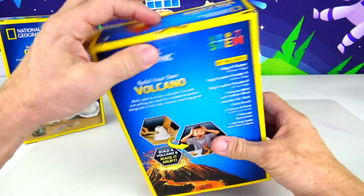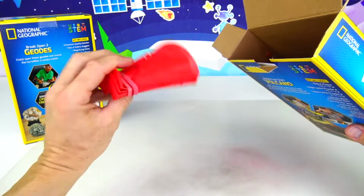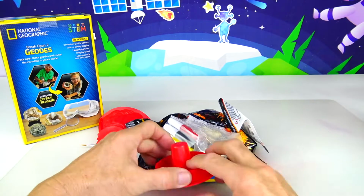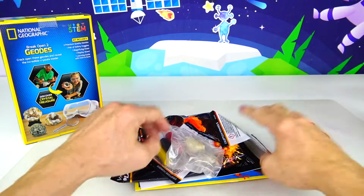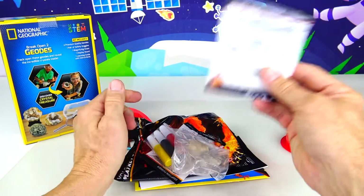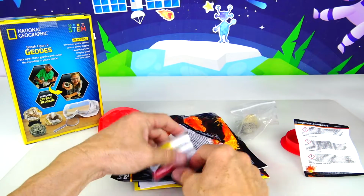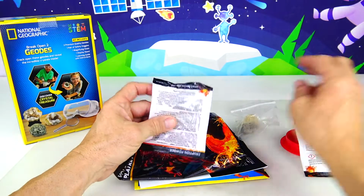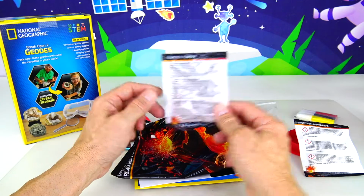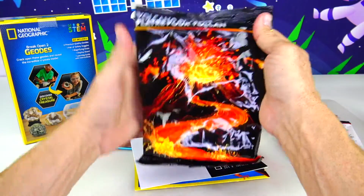All right, let's take the contents out. Here's our volcanic mold. Let's just dump it out and see what else we have in here. I don't know what that is yet, but let's see. Here is a bag of eruption powder B right here. Ooh, there's our 2 volcanic specimens. There's the 3 colored paints we have to go with it. And what's this bag? Another bag of eruption powder. This must be bag A. All right, here is our plaster in here. Look at this cool bag. Whoa, look at that.